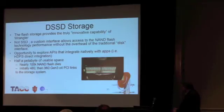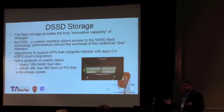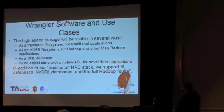So we have 10 of these D5 devices. And again, that gives us around 600 terabytes of usable flash. And we don't treat it as a cache to the disk. It's just a separate file system. If you're working out of here, you're working all in flash. And so good things happen with that.